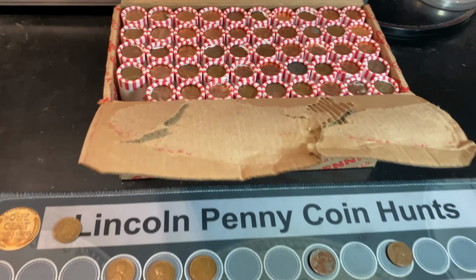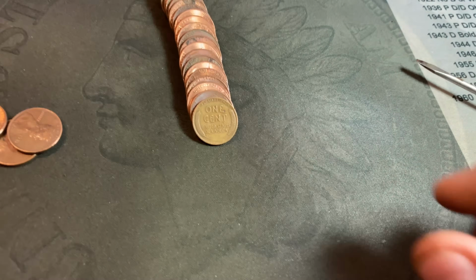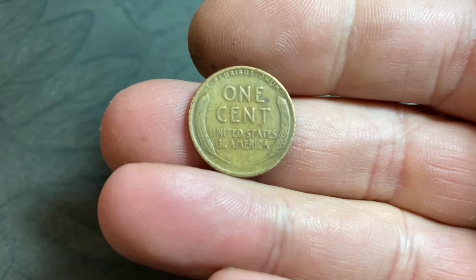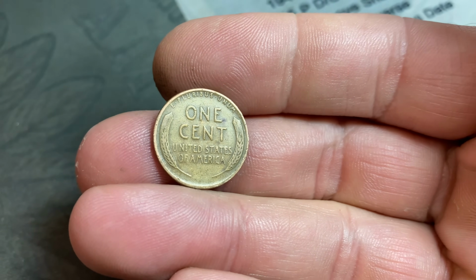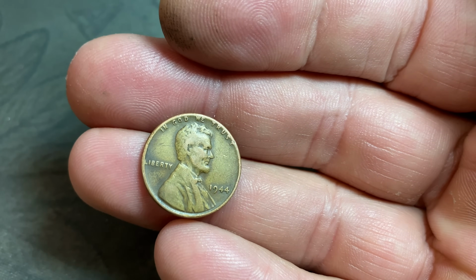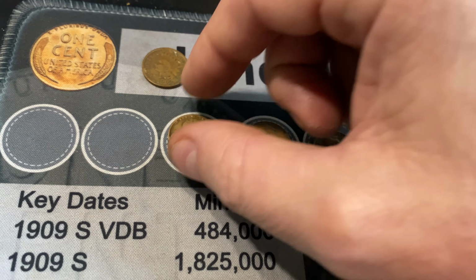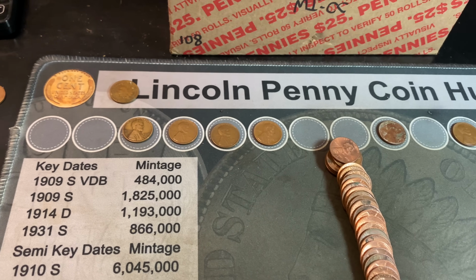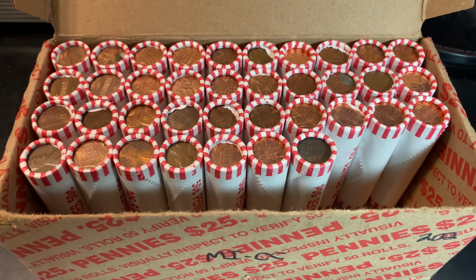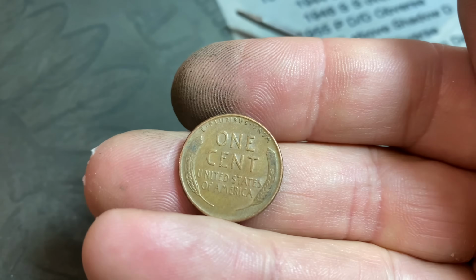Let's find out. Roll number 2 of box 2 is going to give us our 7th wheat cent of the hunt, and the back looks like it could be an older one based on the patina and the wear. But let's take a look at it. It's just another one of those 1944s, but believe it or not, that's the oldest wheat cent we have found so far. Roll number 63 of the 100 roll hunt, and we have wheat cent number 8.